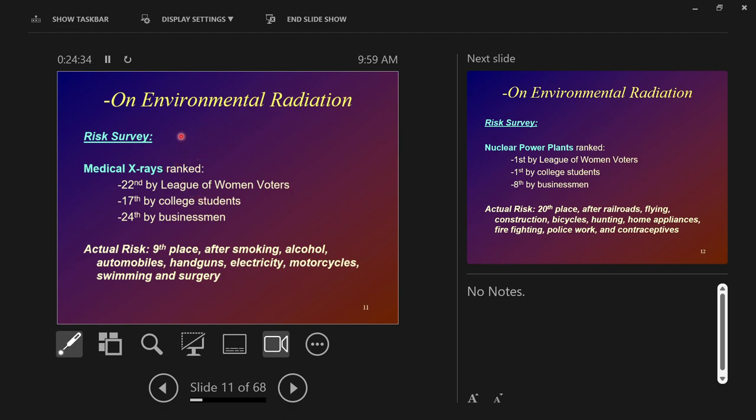This is a risk survey given to three separate groups of people, okay? They asked these three separate groups about the risk of medical x-rays and a bunch of other things, and on the next slide we'll look at the risk of nuclear power plants. So right now in your head, you should think, if you haven't read this already, you can do this, but if you read it, you know the answer. Anyways, think about what you think is more dangerous to you, right? Nuclear power plants or medical x-rays? And let's see how these people answered, right?